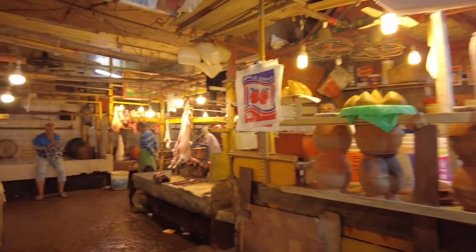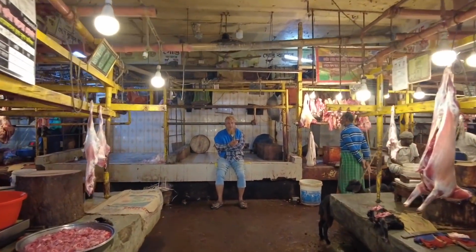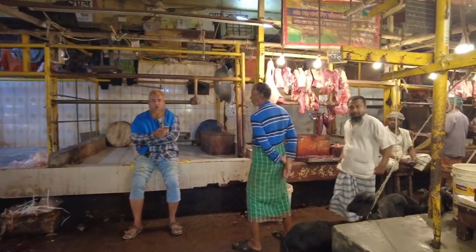Look, and over here is the meat part. Connected right to the fish part. Oh, viewer discretion is now advised. Skip ahead a little bit because there's a lot of animals here.